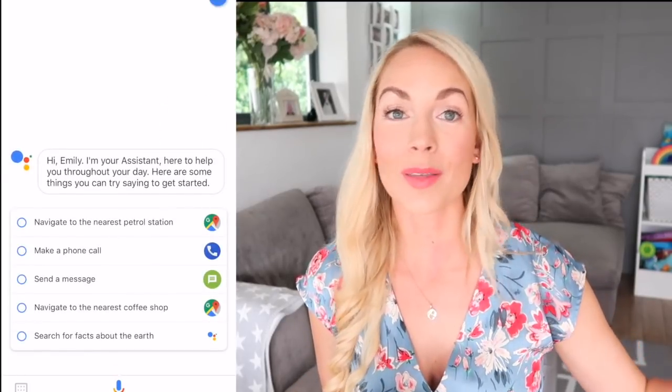If you don't know what Google Assistant is, it is a completely free app you can download on your phone. And whether you have an iPhone or an Android, it doesn't matter, you can download it on either of those. And it works across your phone, your Google Home, or your Google Mini. So you can use it across all of them the same way.